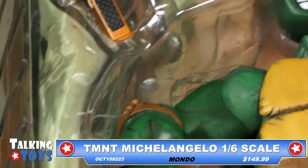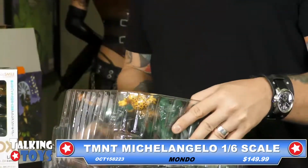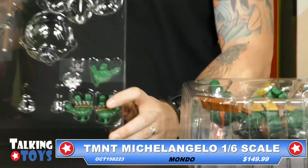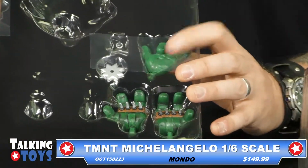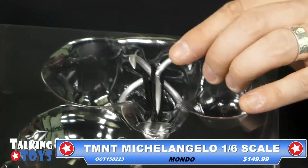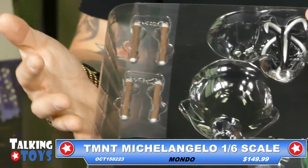But also on the back of this clamshell, you have all the other little accessories, which is another pair of hands, like a little hang loose Mikey hand here, some shurikens, and a grappling hook up at the top right here. And his nunchucks, of course. What Michelangelo wouldn't be complete without nunchucks?